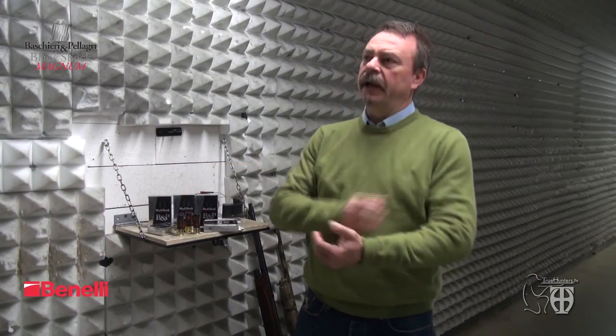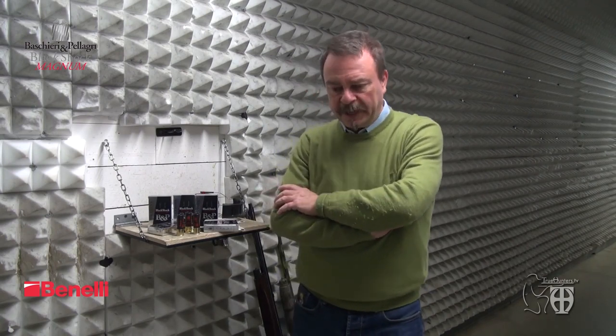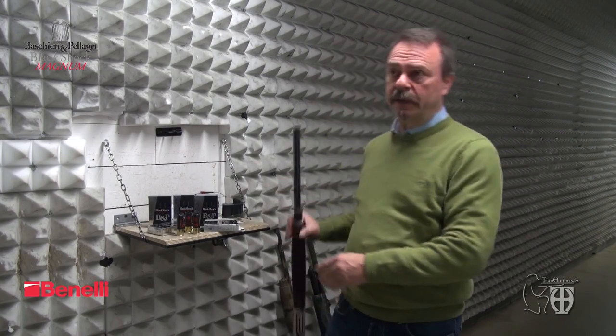Here I am at the shooting range of the gun shop Armeria Innocenti, nearby Montemurlo, Prato, Florence. The purpose of my first attempt with this Black Shock Magnum by Baschieri Pellagri is to verify the capacity and the accuracy of this ammunition. I will use three different shotguns. Let me introduce them to you.